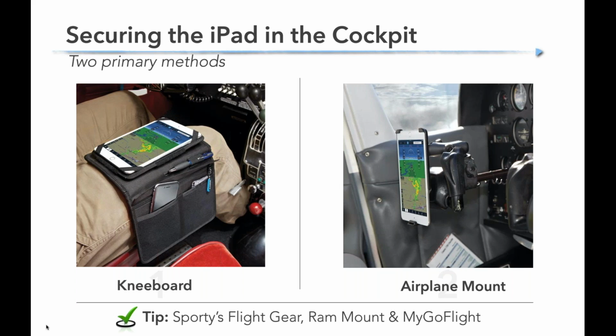And a great example of that is the mounting methods for the iPad, which come down to really 2 options: the knee board on the left-hand side, and an airplane mount. Both of these are temporary. We're not talking about any permanent fixtures here, so again, no approvals needed. And a lot of this comes down to your preference. It's kind of a Coke versus Pepsi argument when it comes to mounting in the airplane. It depends on the iPad size model you're purchasing, what kind of airplane you're flying, etc.